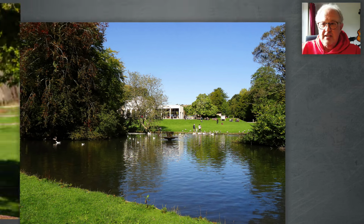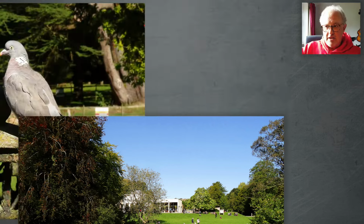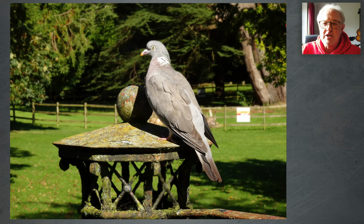What have I got next? A single pigeon. Didn't McCartney write a song, Single Pigeon? He was just sat there on the bridge just as we were crossing over, and I thought, yeah, grab a shot of a pigeon.